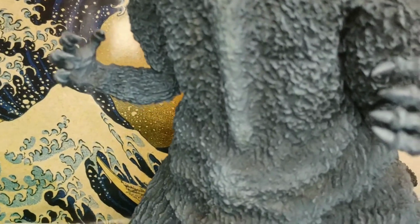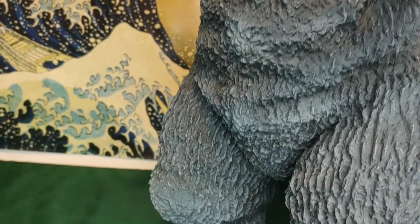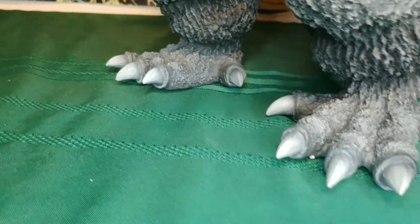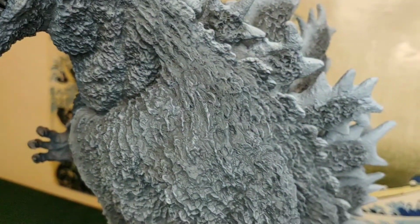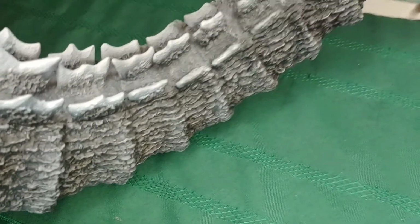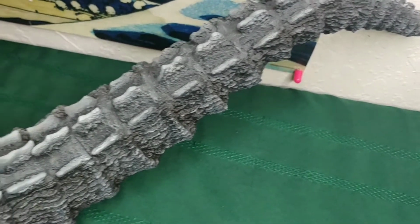But from what everybody tells me, and I have seen some side-by-side comparisons, the details for the Sakai don't come close to this guy. And of course, y'all know I had the 30-centimeter Yuji Sakai 1954 Godzilla, and I honestly thought that was the best 54. But can I really question it now? Just look at how huge this tail is. Maybe a little long, I think, to be quote-unquote suit accurate. But hey, I'm a tail guy, so I love the fact that he has a huge tail.